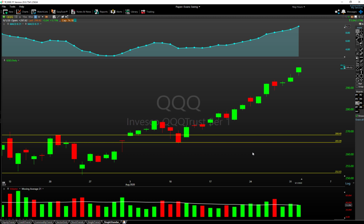It really resembles the type of move the Nasdaq is making here, coming off of the '08 or '09 lows, and then back in the 2000s as well. So that's the basic landscape here for the Nasdaq.